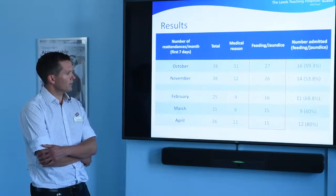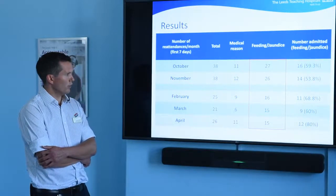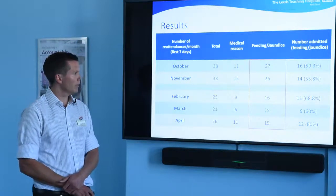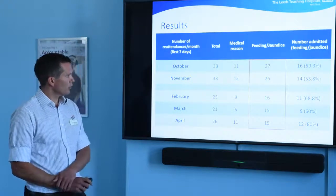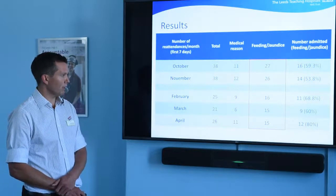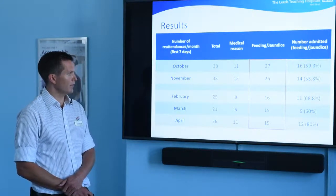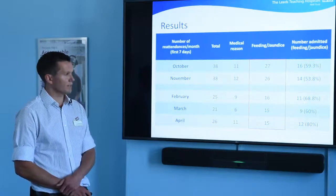So following our intervention, which started in January 2020, we were able to re-audit the results and see how many patients were coming back during February, March and April. And you can see that the number of admissions has significantly decreased. The medical reasons have roughly stayed the same, which is what we would expect, because those babies who are medically unwell still obviously need a medical opinion. However, those babies being admitted for feeding and jaundice issues has significantly decreased. So from around about 26 and 27 down to 15 or 16.